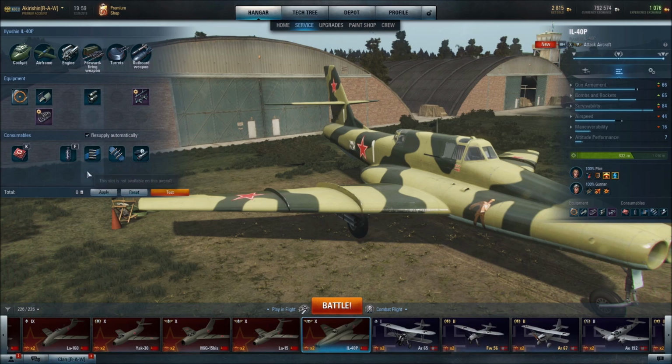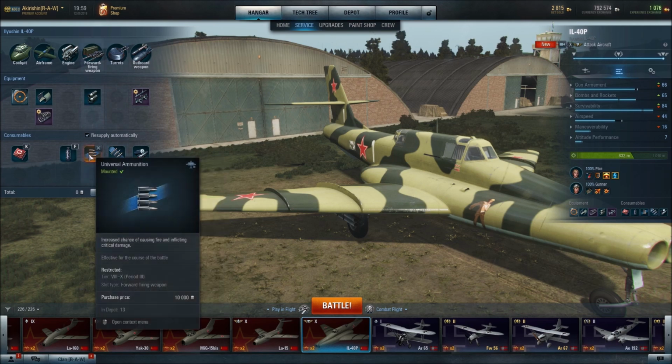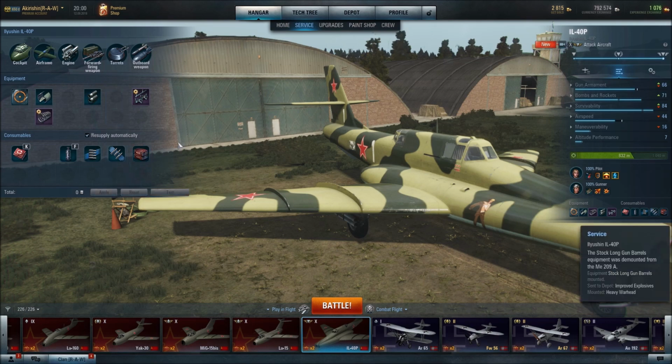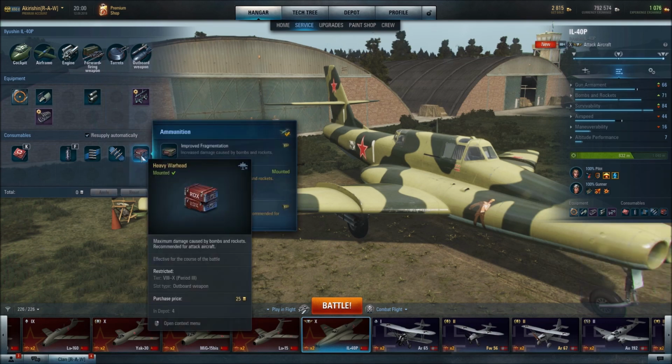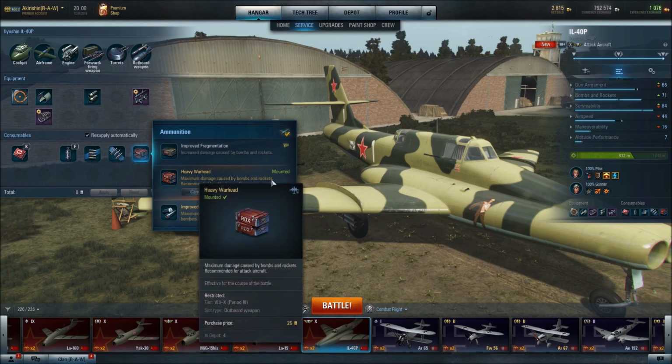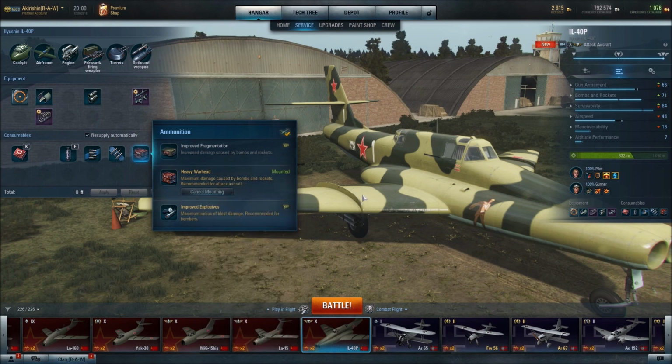For our weapons consumables, we went with stock ammunition for both our forward firing and our defensive turret. For our outboard weapon, we went with heavy warhead, which increases maximum damage caused by bombs and rockets. That's recommended for attack aircraft.